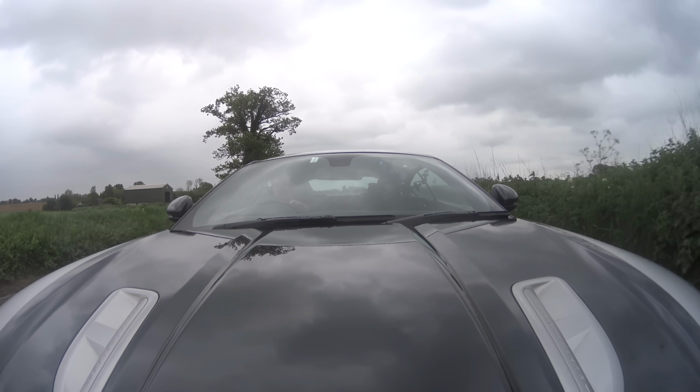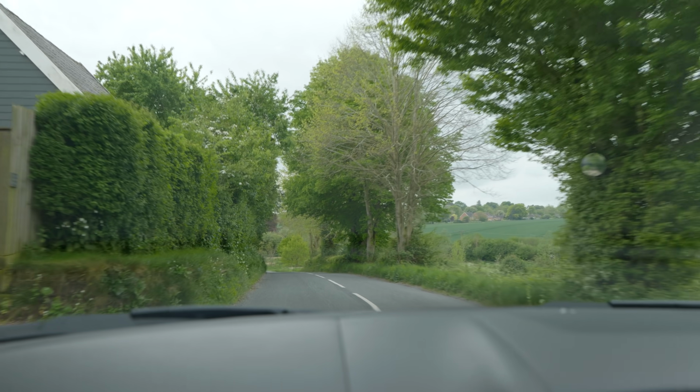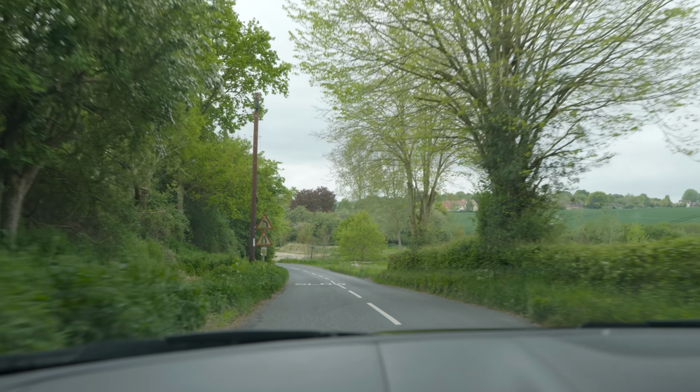I've also got reasonable confidence in the front end. The steering, I would say, is certainly one of the weaker elements of the package. It has nowhere near the feel, feedback, or delicious weighting of, say, a 911 or an Aston Martin V8 Vantage.